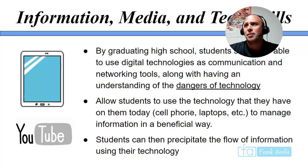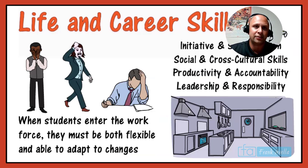I remember during the pandemic, laptops weren't working, so it was an issue, and students had to use their phone to log into Google Classroom. There was an app for Google Classroom. Even me, I remember I had an internet problem. I'd have to use my phone to sometimes communicate. And this was all during the pandemic, when we were social distancing. We weren't in the classroom. We were doing all virtual learning. So remember, students can participate in the flow of information using their technology.